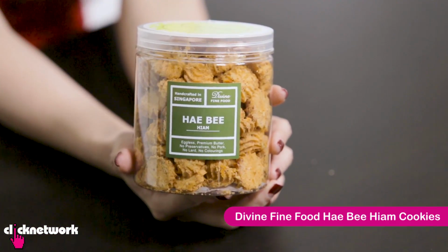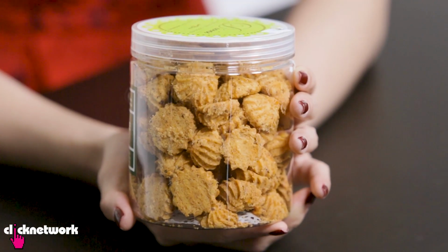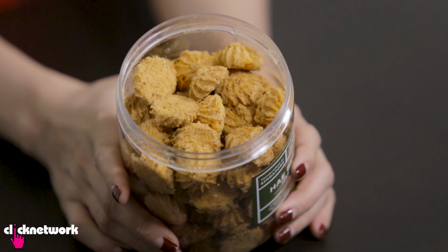These are Hebi Yam cookies from Divine Fine Food. So Hebi Yam is actually this very fragrant, spicy condiment made of dried shrimp that's been fried in spices. So this is a cookie version of it. Ooh, that's interesting. I can smell a lot of dried shrimp. Not so much the spicy side of it, but I also smell a really buttery cookie. These look so cute, like little drops.